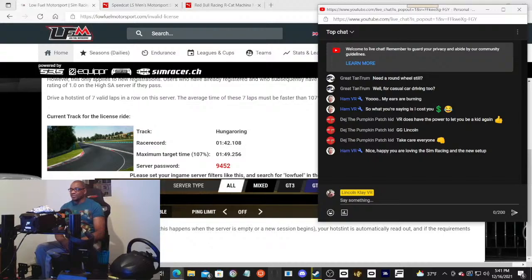One last thing I will say before I go. I have been a little bit reluctant to say this because I didn't want anybody to get the wrong idea about what I'm going to say. I've got the force feedback on this wheelbase cranked up to 70%, and that is basically the equivalent of 14 Newton meters that I'm running. And it is a workout. I mean, this thing will shake the shit out of you.